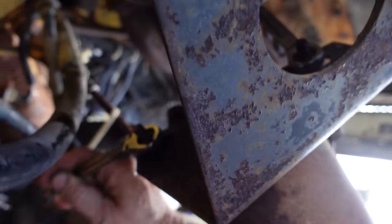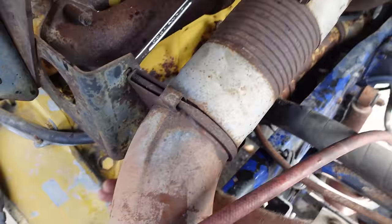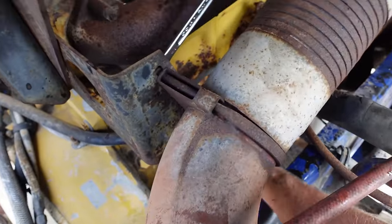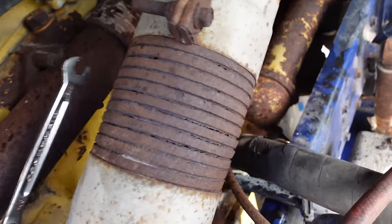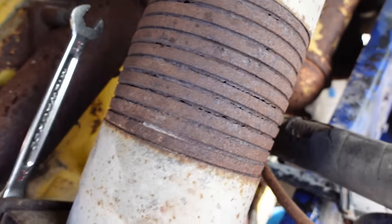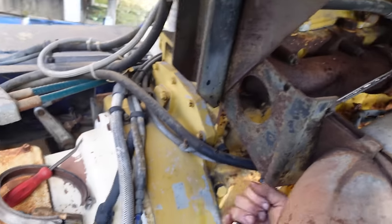It's pretty amazing that these bolts are coming loose, or these nuts are coming off, even just off this clamp. But even just taking that off is just justifying that we bought the right vehicle. Flex pipe is no good. But we'll take that off, make sure nothing's living in there.